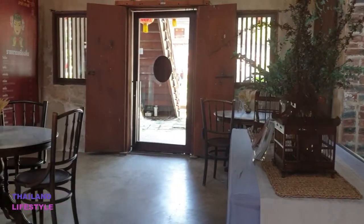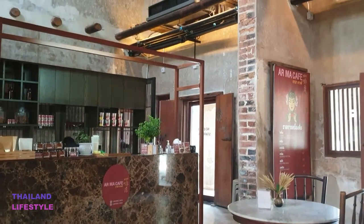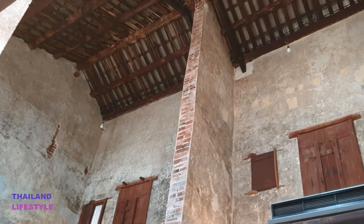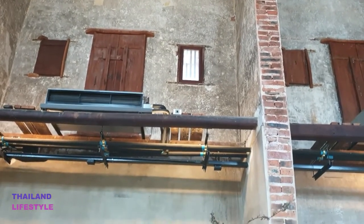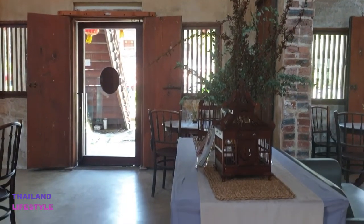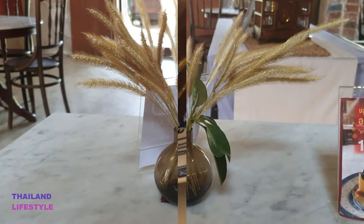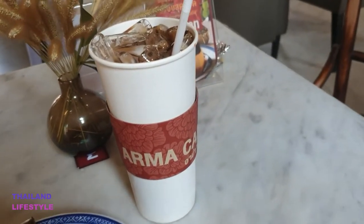Because it's hot, I took a break at Arma Cafe. Today is a special friend's birthday. I will eat this cake and say happy birthday.